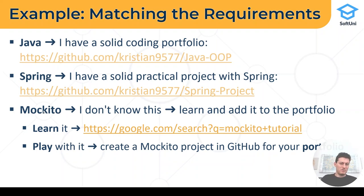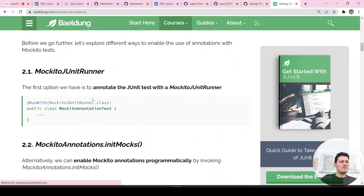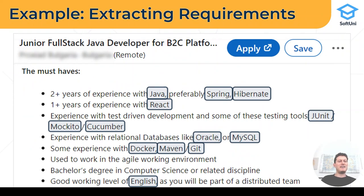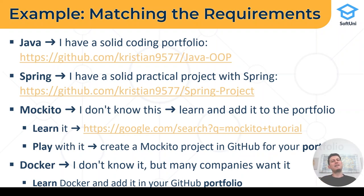So how to learn Mockito? First, research what it is if you don't know it, and try to find a tutorial about Mockito. For example, we can find a getting started with Mockito. We can follow these examples and create something for our portfolio, and definitely you should put it in GitHub. And when you apply for this job, you will say, hey, I want to apply for a job. I have little experience with Mockito, with Java, with Spring, Hibernate, and React. I have more experience with MySQL and not much with Oracle, but I want to learn it, and I will learn it fast because I'm very good at MySQL. These are my MySQL projects. So you should always have not only a claim, but a claim with proof. The claim is, in my CV, I put that I know Java.